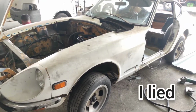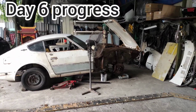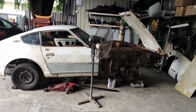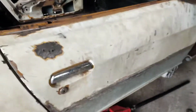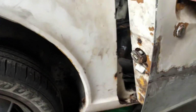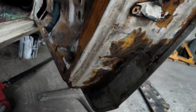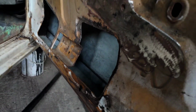Okay, till later this evening I'll give you another update. Alright guys, this is day 6 of the 71 Series 1 240Z restoration, and we've got the doors done the way I wanted it. Nice. The whole skin is replaced as planned, as discussed, with a new inner skin.